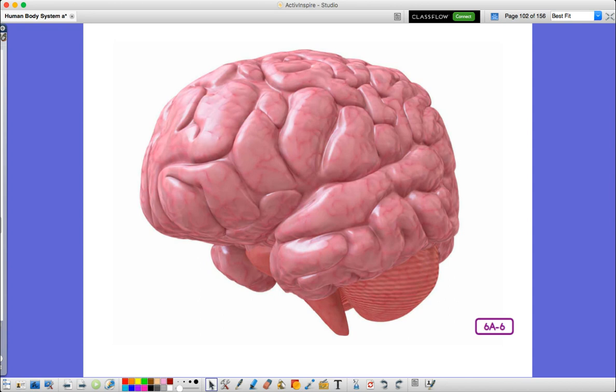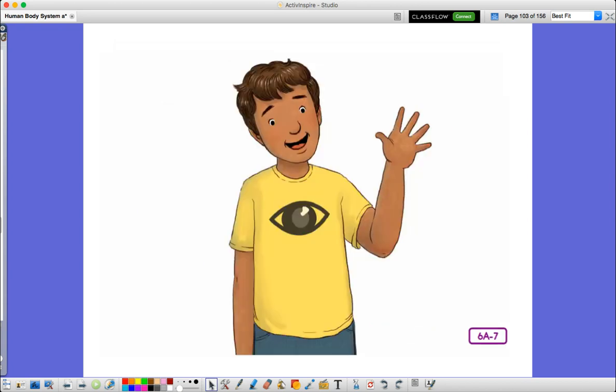Your brain is not very big, and yet it is more powerful than the strongest computer ever created. All other systems of the body are dependent upon this complex, 3-pound organ that lives inside your skull. Your brain is the center of your memory, thoughts, and feelings. Your brain is in command of your whole body. When your brain stops working, the rest of your body will stop working as well.